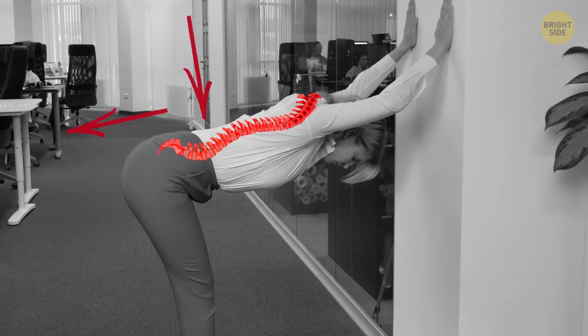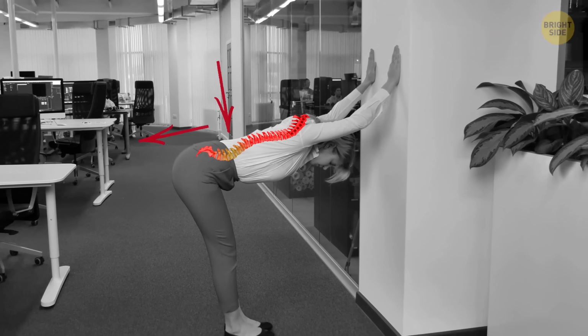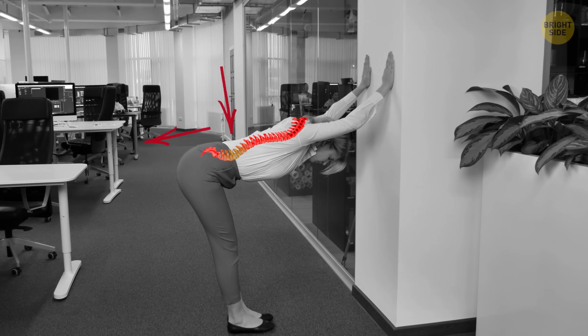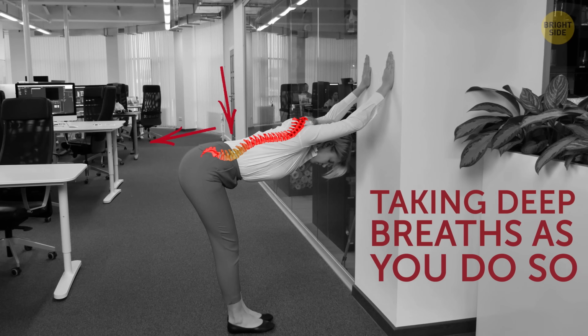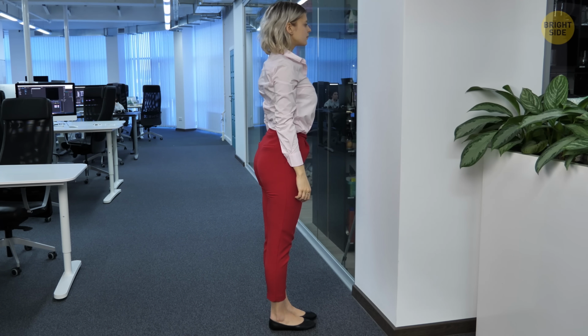As you push your butt out, push gently against the wall you're leaning on. Push slowly as you arch your back and push your butt out, taking deep breaths as you do so. Feel the stretch in your lower back? That means you're doing it right. Doesn't that feel wonderful?